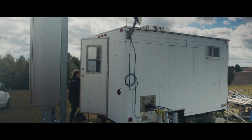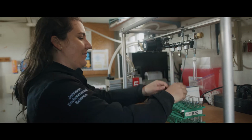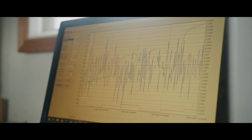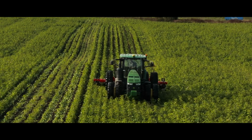Soils are a large source of greenhouse gas emissions: nitrous oxide, carbon dioxide, methane. These are all gases that are produced by microorganisms within the soil and emitted. Better management can mitigate those emissions.